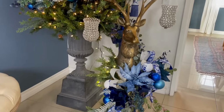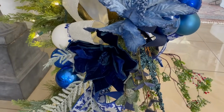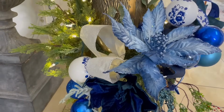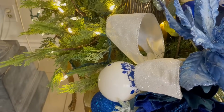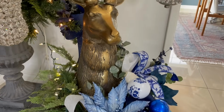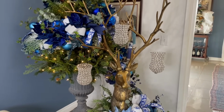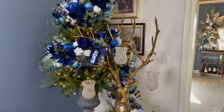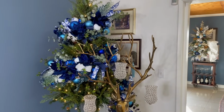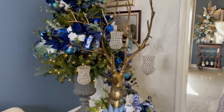Now another detail right here is I want to share with you all of these picks and stems, the navy poinsettia right here, the blue and white ribbon, and this ornament from At Home that is so beautiful. This reindeer looks so elegant, and it is just perched against the Christmas tree. I wanted to do something different, you know, not your typical Christmas tree for this room, because it really does create that ambience of elegance and uniqueness.